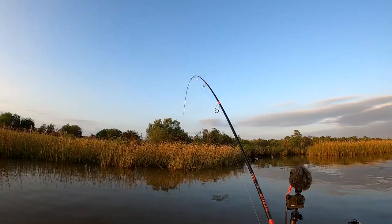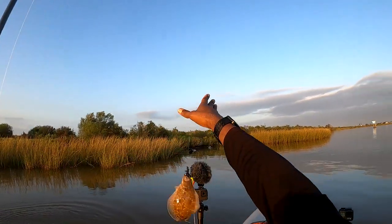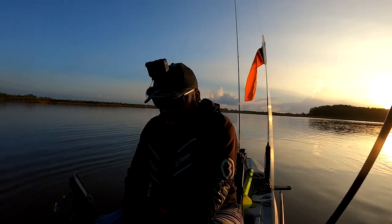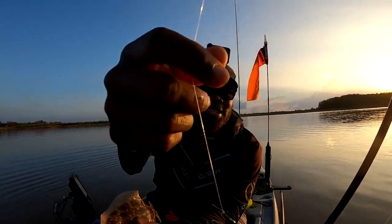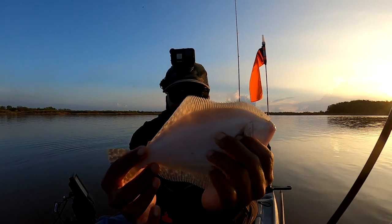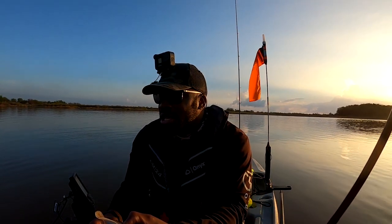There we go. There we go. We got a flatty. We got a little bitty flatty. There we go, man. Target species caught. Target species has been caught. About 19 inches. You know what I'm saying? About 19 inches. I'm lying, it's about 6. It's about 6 inches, y'all, but it's a start, man.